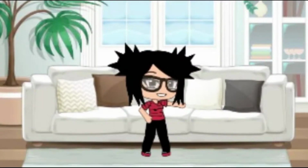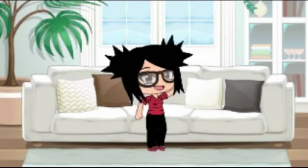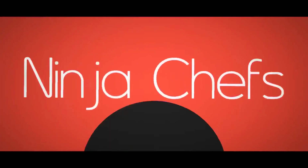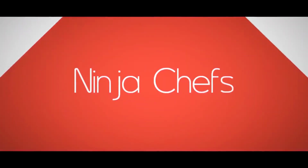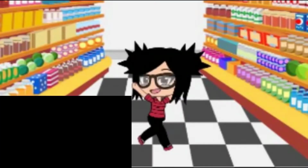Let's go to the market! Bring your little Ninja Chefs with you. Let's go! We're here at the market. Let's do this lightning speed.